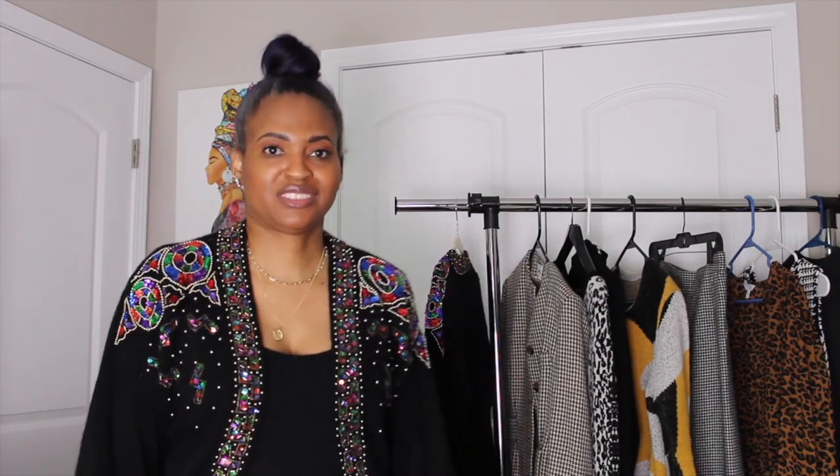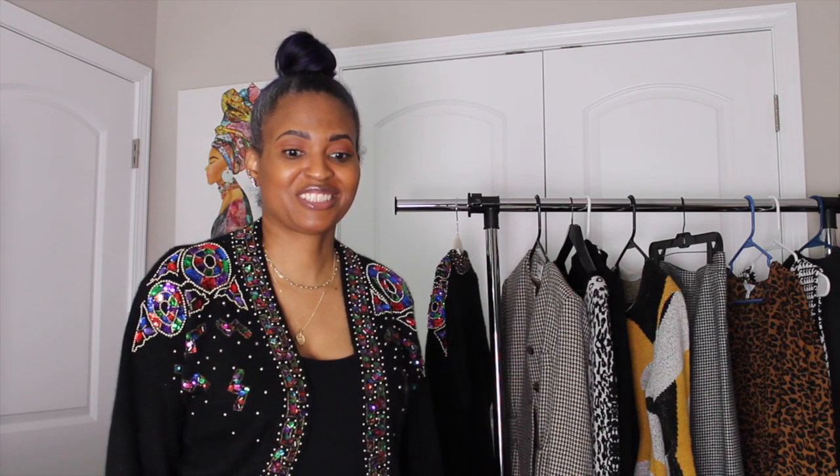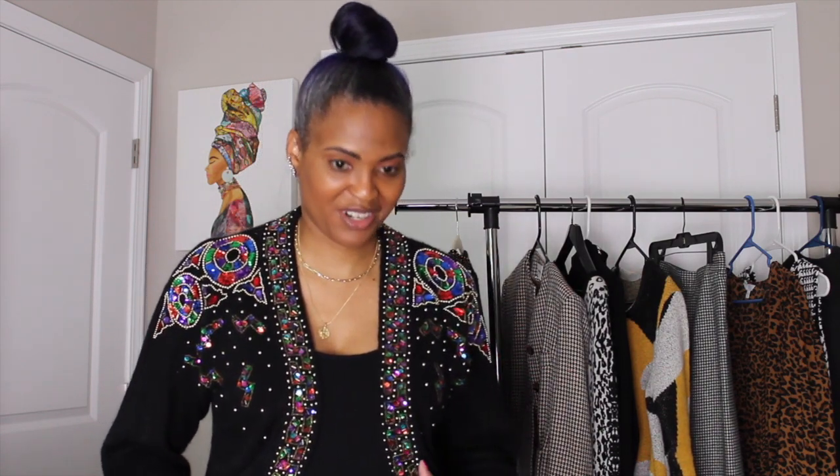So first, to start off, we'll start off with this sweater. It's very festive. I bought this sweater about 3 years ago from the Salvation Army and never wore it, but I thought I would wear it because it's getting closer to the holidays. So just fun and sparkly.